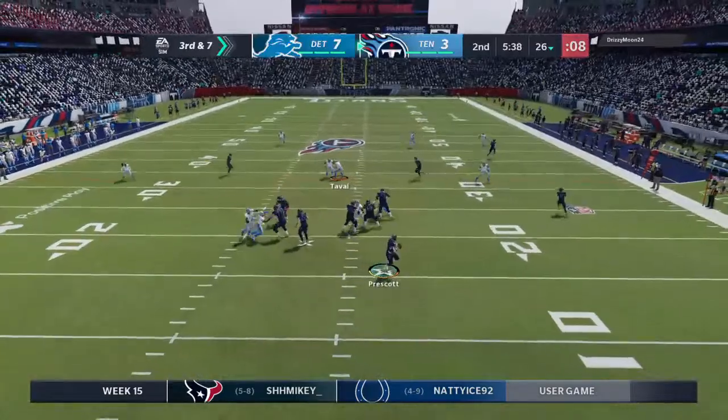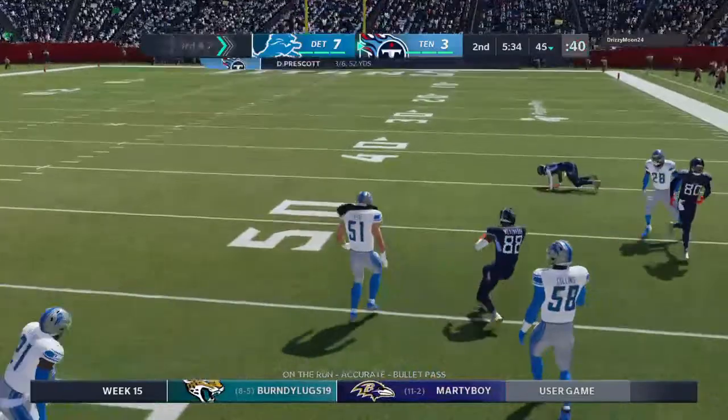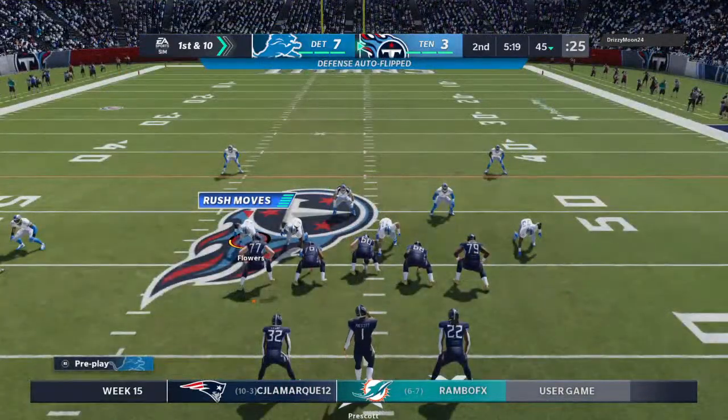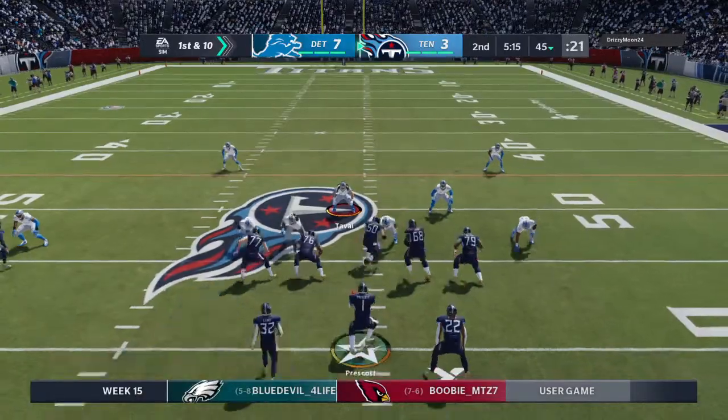From the shotgun, it's Prescott. Escaping the pressure right. Open man is Westbrook, complete. And brought down, but not before reaching the 45-yard line. His first catch, and it's a pretty big one. They get the conversion on third down.